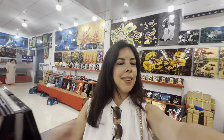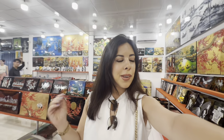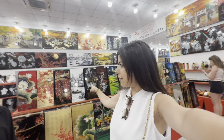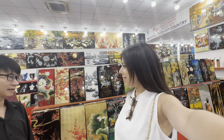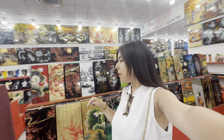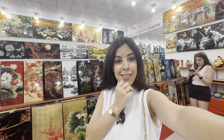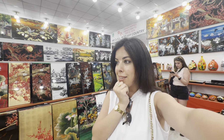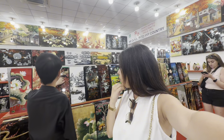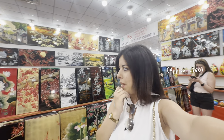Amazing as these drawings and paintings and ornaments are, you would never expect the level of detail and hard work that's happened behind the scenes. How long does it take for these to get made? About 2 months. 2 months takes one? Yes. And how much does one of these sell for? 8 million, for the four together.